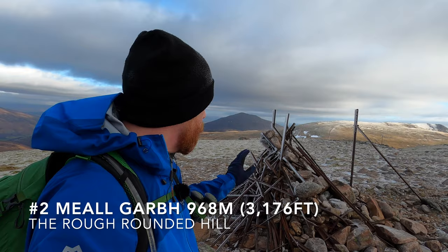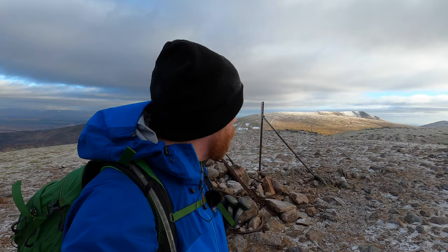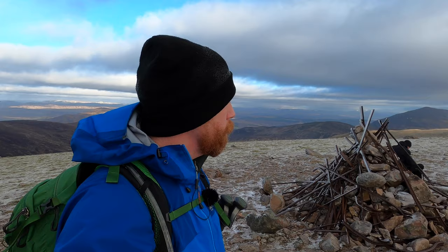So here we are, folks, on the summit of Meall Garbh, 968 metres. Quite enjoyed this summit. It's a little bit more unusual for me so far, as it's quite a big flat plateau. And most of the mountains I've been doing recently have been quite short peaks where there's not much moving around, but at least you could get moving around this one. So I'm just pointing over to Munro number three there, Càrn Mhòr, in the distance. It looks very far away. It was a bit of a walk to get to that one.